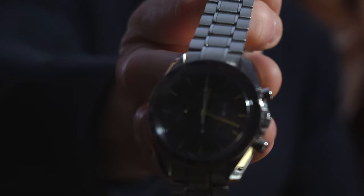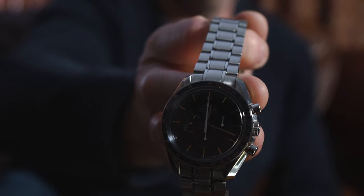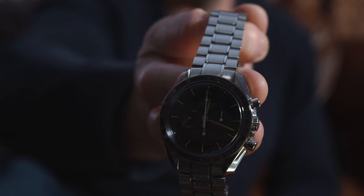So that's the Apollo 17 45th edition. This is a limited edition watch as well, numbered 1189 of 1972. And it has a power reserve of 48 hours with the 1861 movement.